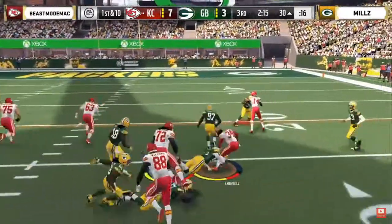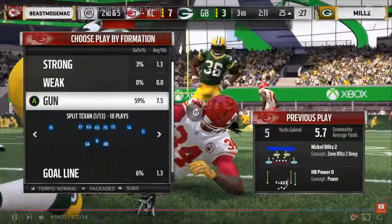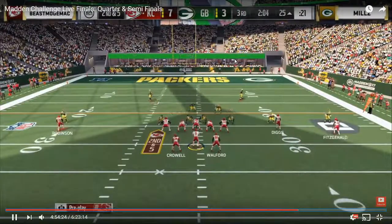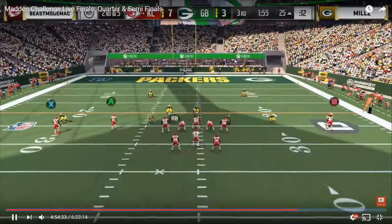So Gun HP Power O right there. Gun 2 back HP Power O. Picks up 5. It's usually a pretty good run against this nickel look with the bench line. You might run it again here actually.